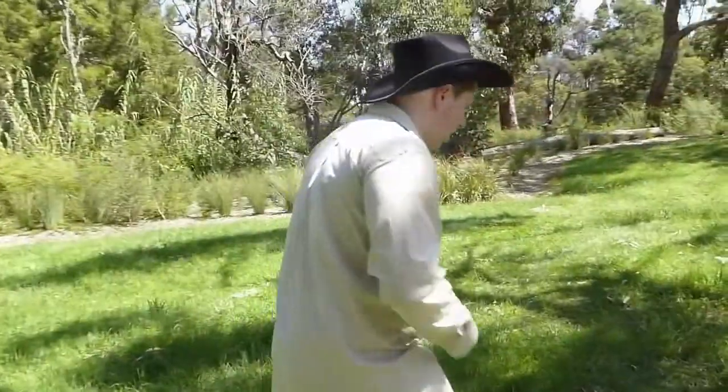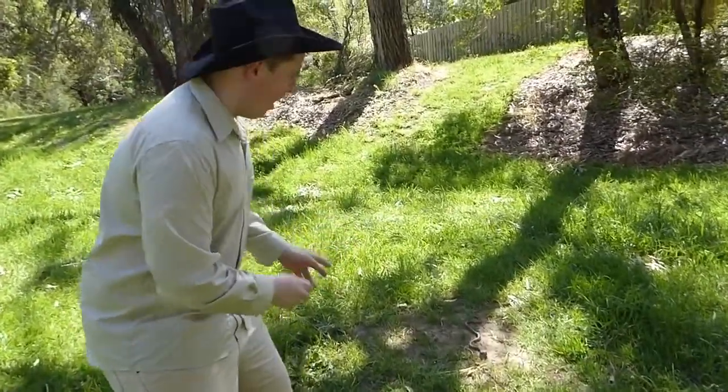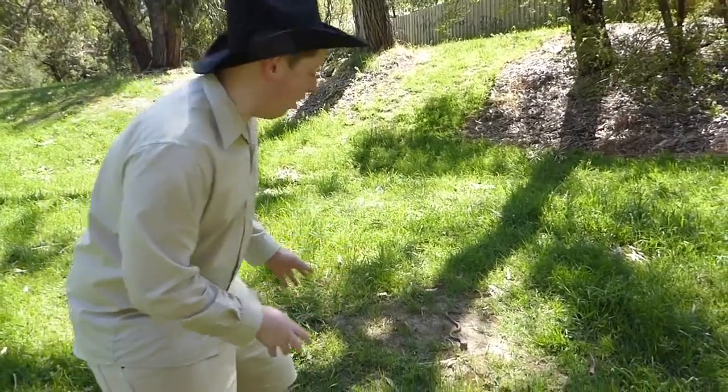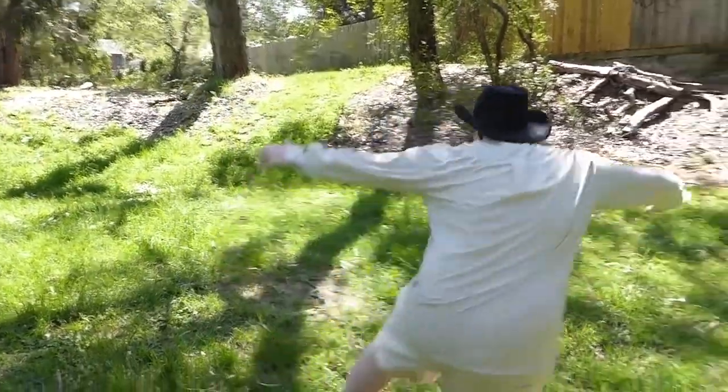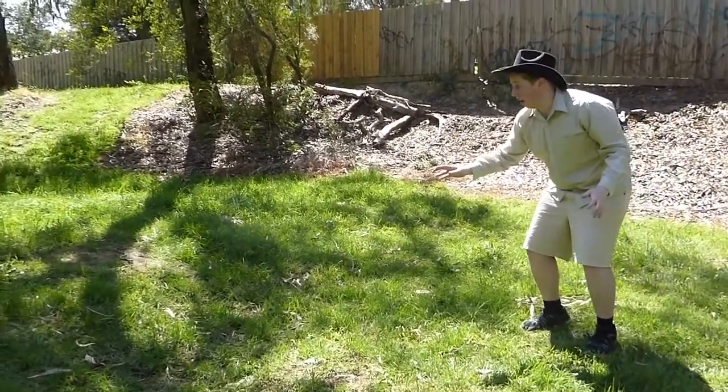Stop filming! This here is the common brown snake. It's the second most venomous snake in the world. Darken up. She's ready to strike, but luckily this time she didn't.